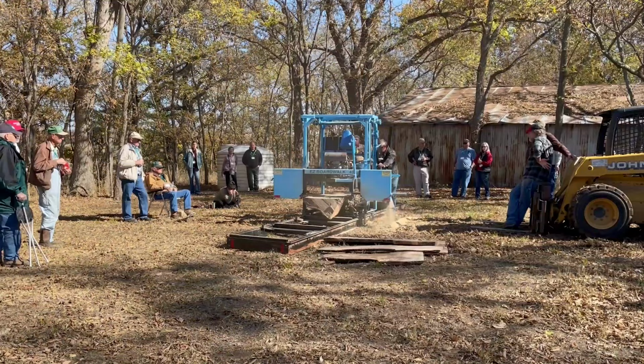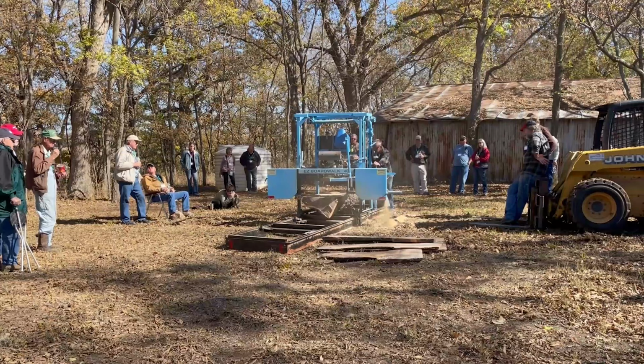I'm attending the Kansas Forestry Field Day, and I've really enjoyed this event so far. We've gotten some great information from the morning sessions. I'm really excited to see what else is in store today.